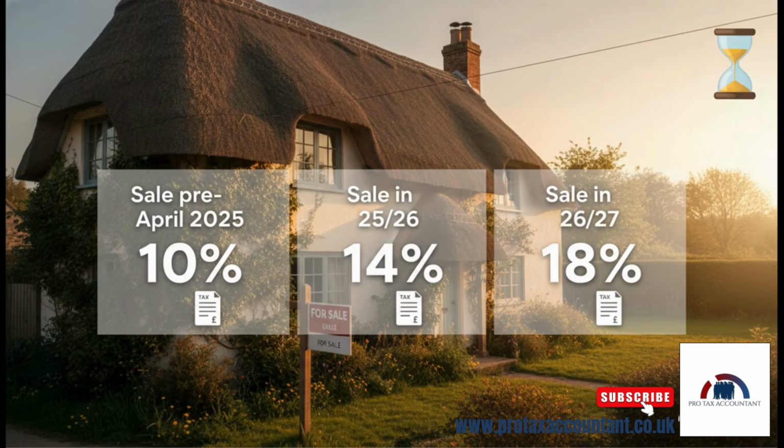So how does this work in practice? Well, the rate you actually pay depends on when you complete the sale inside that 3-year window. If you sell before April 2025, you lock in that lovely 10% rate. If you sell in the 25-26 tax year, you'll pay 14%. And if you sell in the 26-27 tax year, it's 18%. So the strategy gives you flexibility, but the clock is definitely still ticking if you want to pay the lowest possible tax.